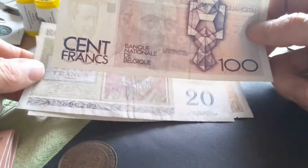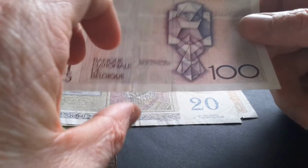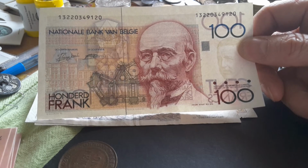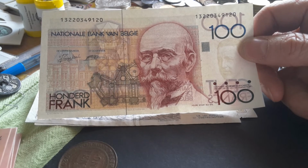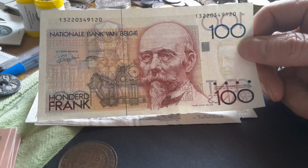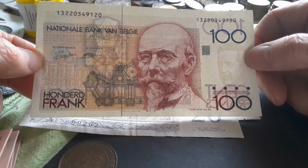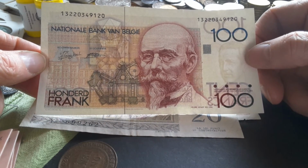So those are my Belgian francs. I might be able to get more, I'm not too sure. I actually quite like them. I like the last series, that is awesome. It was 100 francs to 1,000 francs. So 1,000 francs is about $50. So 2,000 francs, yeah, it's the highest banknote.